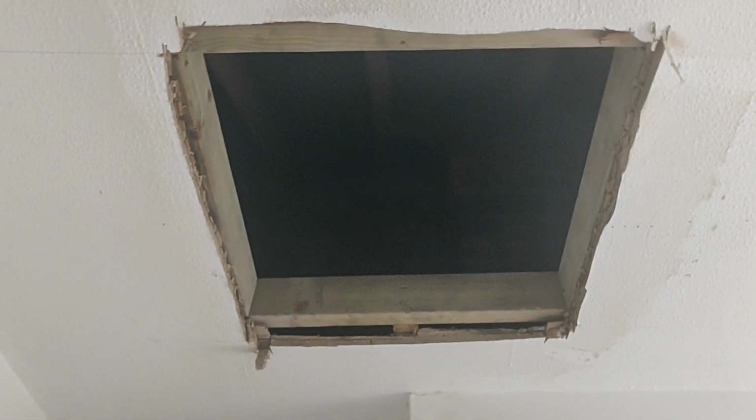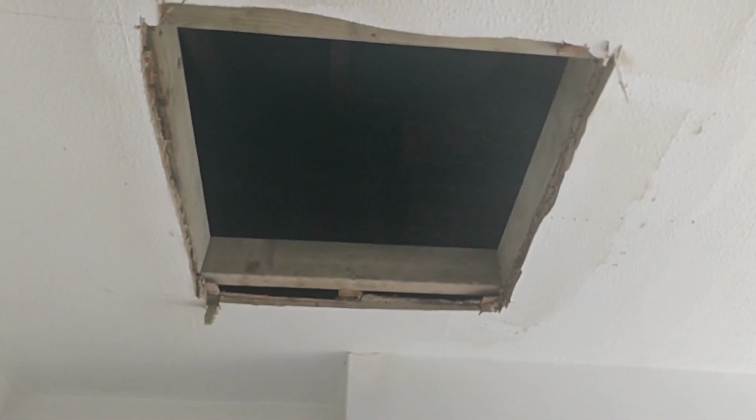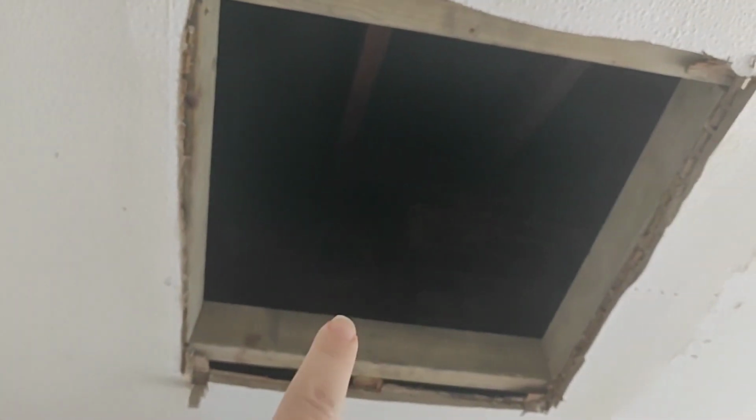I've not been very good at filming, I have to say, over the last few weeks, because it's been a bit stressful, if I'm honest. So I didn't film yesterday either, but yeah, basically James cut through this ceiling, so this probably has never been cut through before.